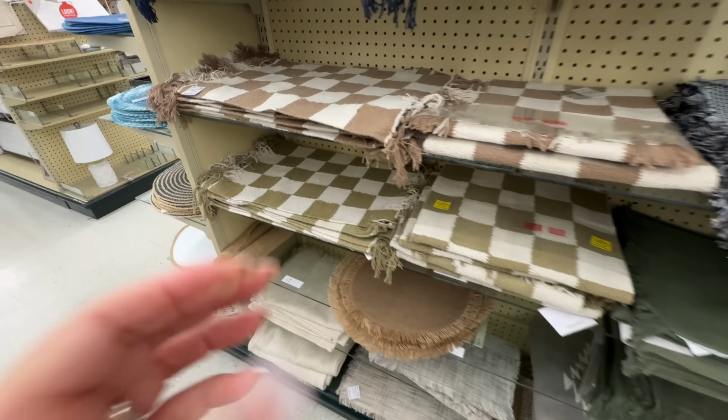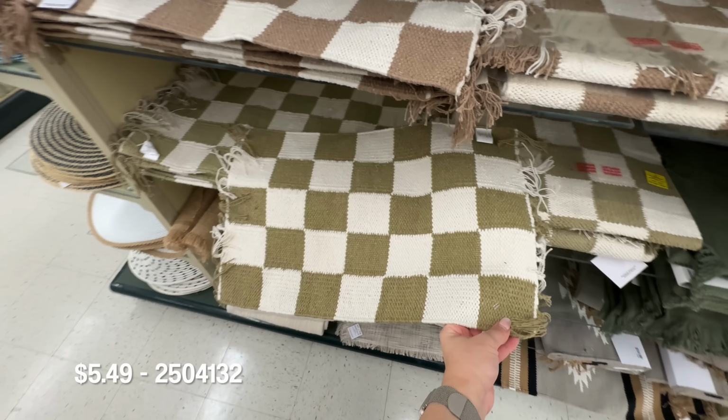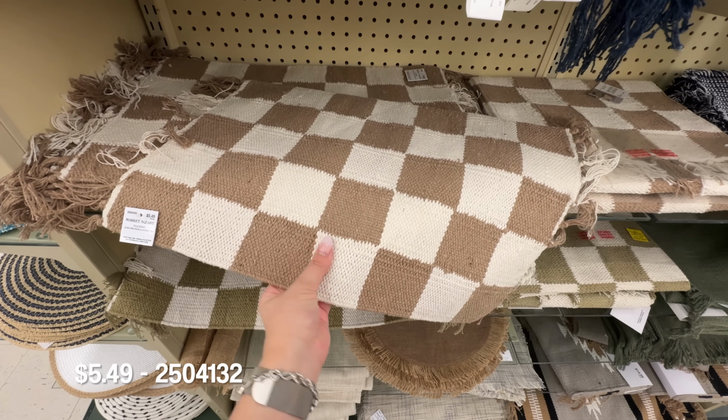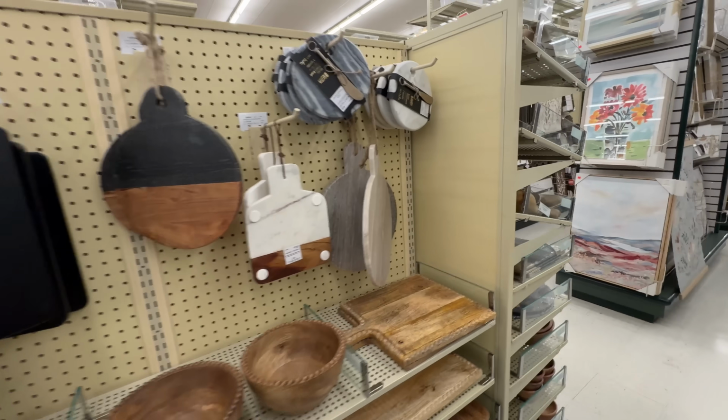Then I came across these checkered placemats, which I'm like, Hobby Lobby, come on, you're late to the party. Although I still thought they were really cute. I like the color options. Quite expensive though for individual placemats, and it's worth mentioning that this Market Square collection never goes on sale. You have final prices on the tags.